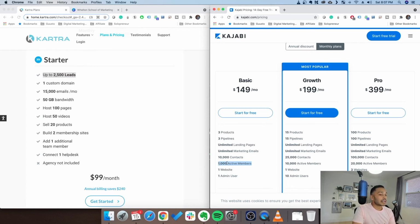So this means that while you can have as many contacts as you want, you can only have 1,000 people actively enrolled at a time within your courses. So Kartra doesn't set that limitation. So is it better to have 2,500 without that limitation, or is it better to have this? It really depends on your circumstance, right? So I would put them at about equal because this has 2 restrictions and this has 1. But when you look at it, it's $99 a month versus $149.